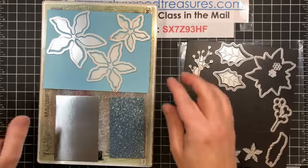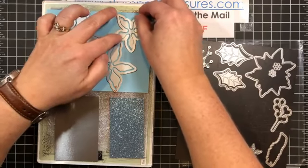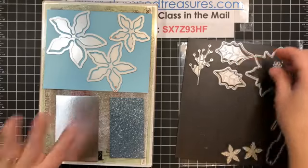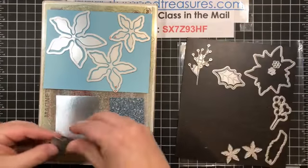Just move that one slightly. Move the inside of this one a little bit. Seems to want to pull. Okay, that should work. And then from the silver, I'm going to cut, thanks Shauna.